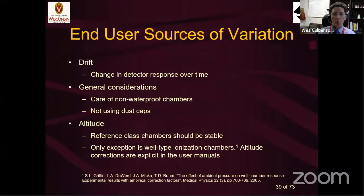Other considerations are waterproofing. We just had one in our lab this week. We thought, hey, this has a little crack in it. And we put it in our water tank, and the little graphite on the inside got dark. So we knew a little water was seeping in there, but it wasn't enough that the customer actually knew it was happening. So you really want to take special care of these waterproof chambers, try not to bang them around. And also make sure those dust caps are on them, because a little dust in there gets across the insulator and it adds a little current to the reading, and you don't want that.